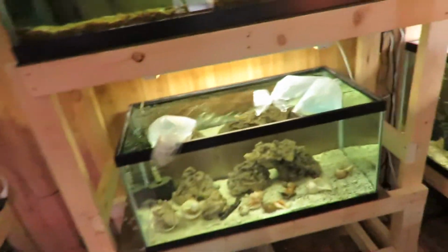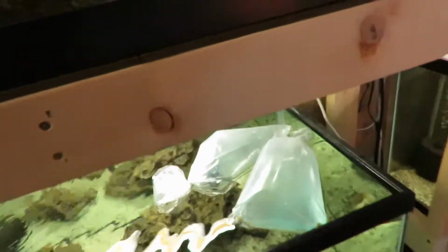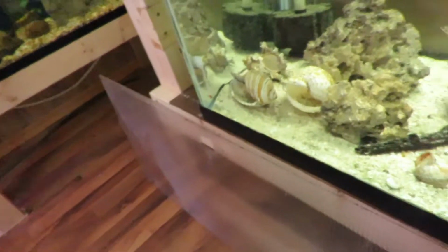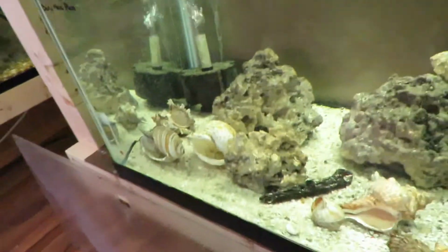These here are my Panda Corys, and they look like they're doing real well too. There should be 5 of those. And these are the silver-tipped Tetras, and there should be 6 of those. I also have, floating over here, they're not going in these tanks. I'm just going to get them to temp, and then I'll start moving them.